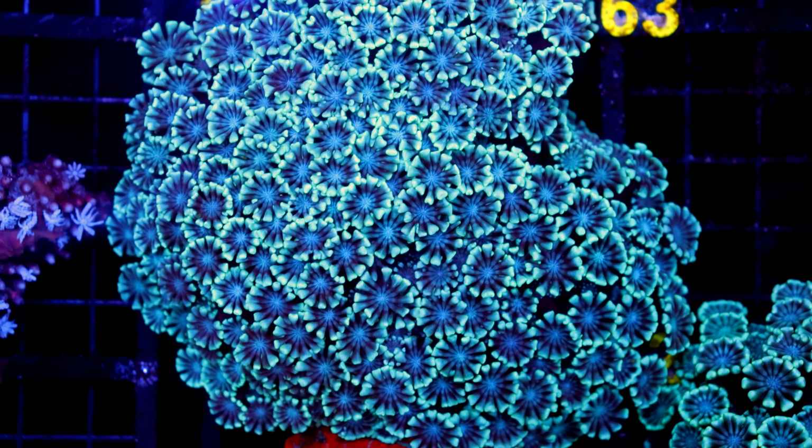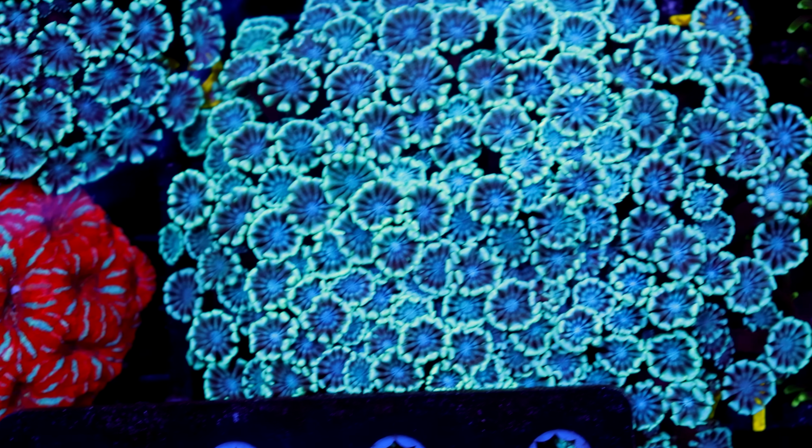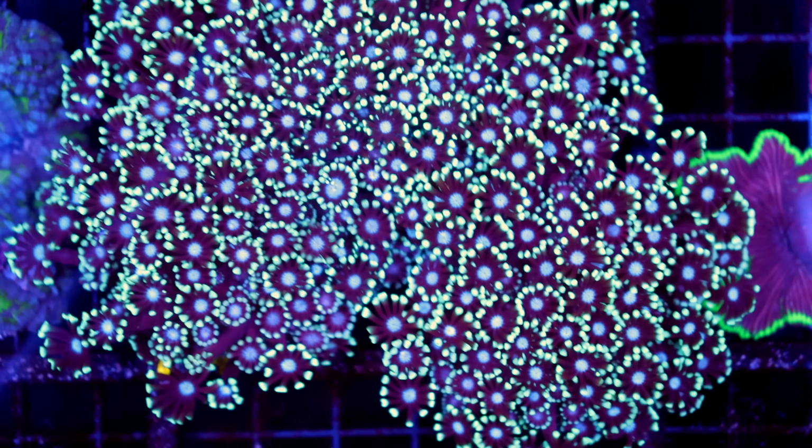This is another one that would definitely get a reputation for near impossible, sort of on the level of carnation coral, like a cut flower. You buy it, you enjoy it with the inevitable knowledge that it is not going to survive long term. And that is simply not true anymore.